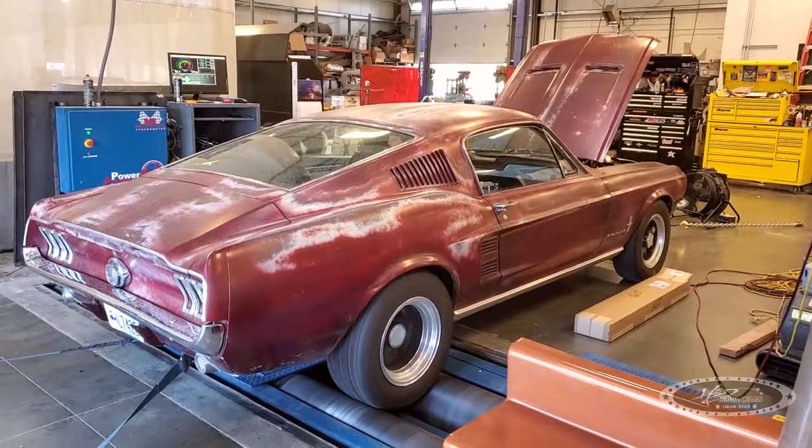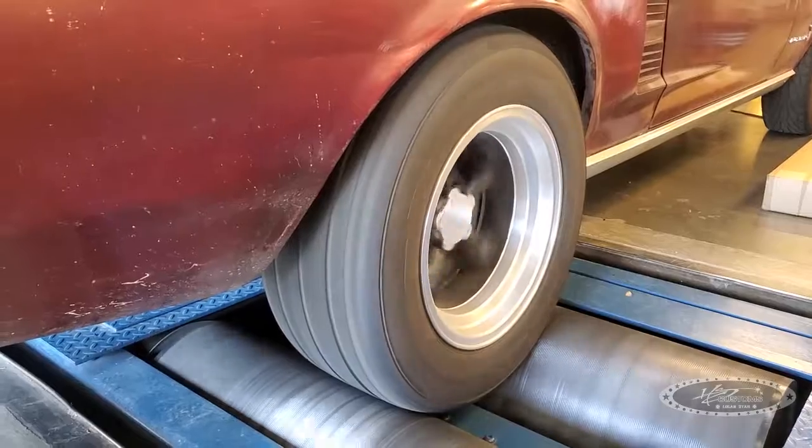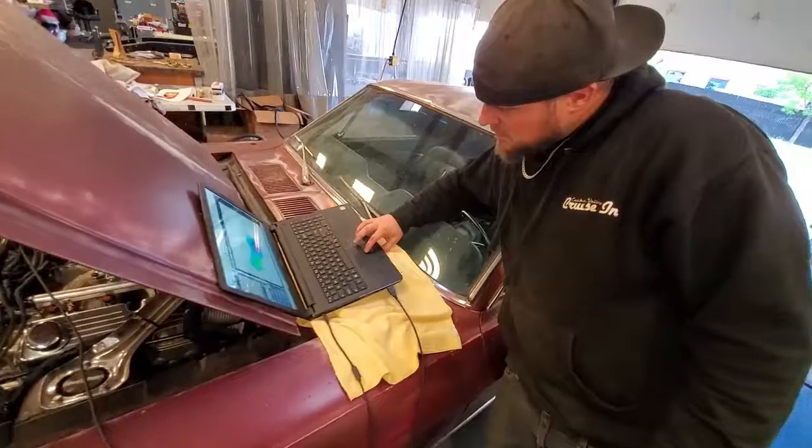This is a beast. Right now it's being a little feisty, trying to get the numbers up to where we want, getting all the EFI dialed in, a little bit of tuning involved with that, but we're getting close.